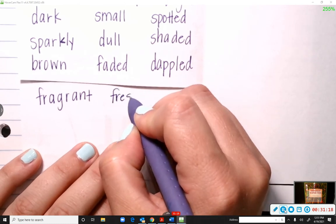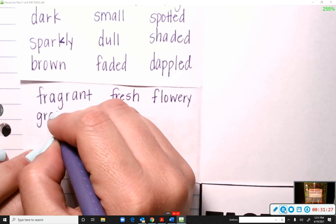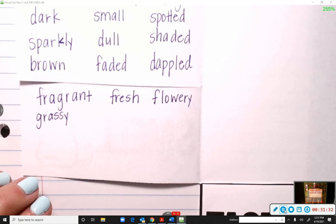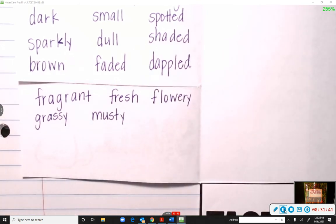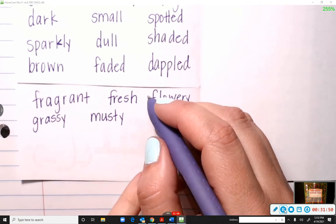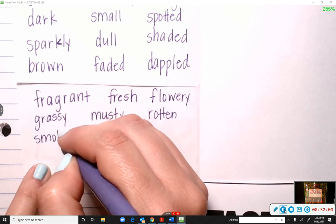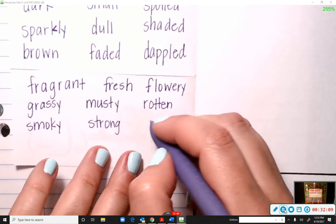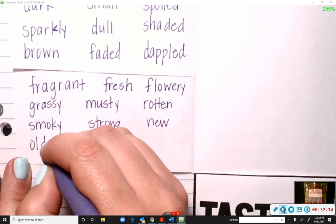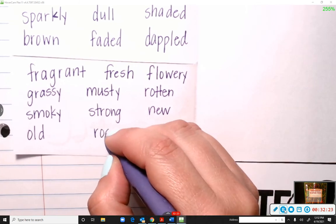Can you have a fresh smell? Yes. Flowery. Grassy. Can you kind of get a sense of what that smells like when somebody's saying that? Yes. Musty. Good. They did use that. Musty is where it's kind of old and dingy and doesn't have a clean smell. Rotten. Smoky. Strong. A strong smell. New. Old. Rosy. And rainy.